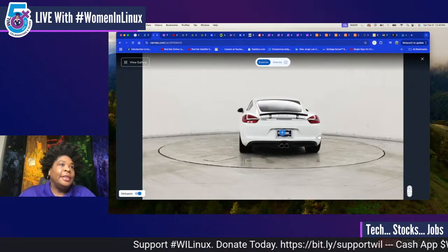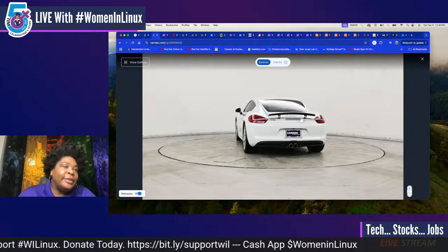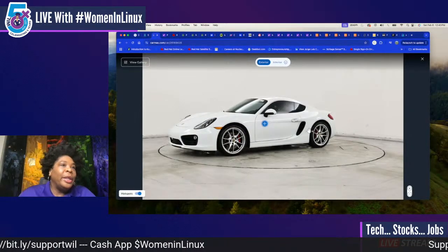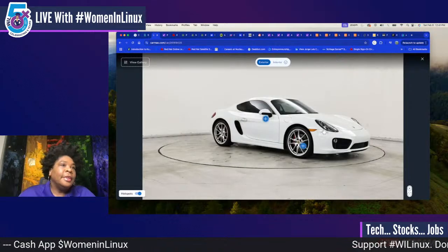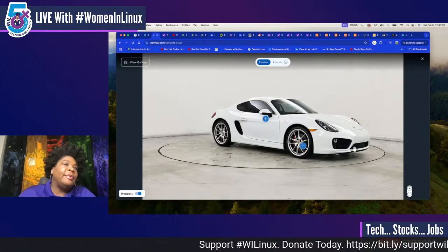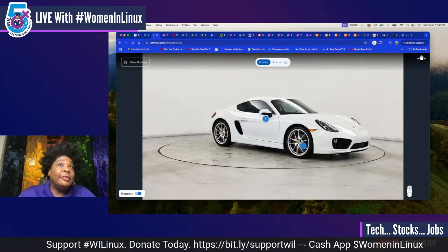So what I've been seeing with the Caymans, most people get rid of the little tail here, and they're going to add a bigger wing on it. I've seen people put, on the 718s, the GT4 kit on there, and they look good. They look good.